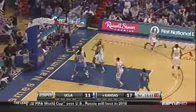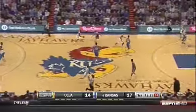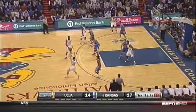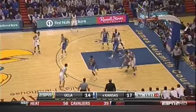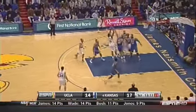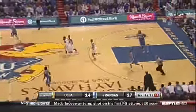Honeycutt, catch and shoot. That's beautiful. Excellent execution. Perfect screen. And a great delivery of that ball. So Honeycutt caught the ball in his shooting pocket. So Honeycutt with the 3 and UCLA within 3. Markieff Morris backing down. High off the window, and Smith the board.